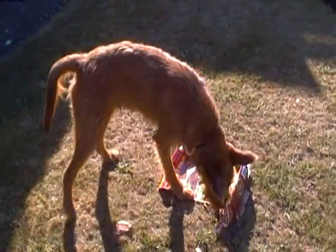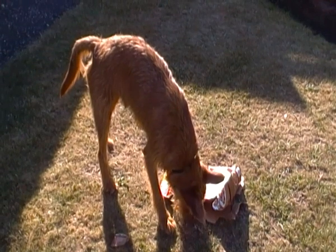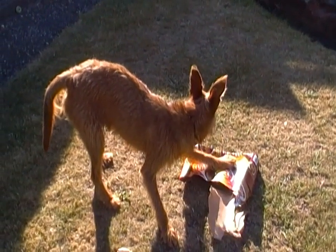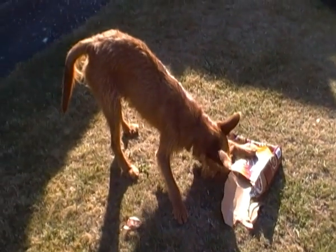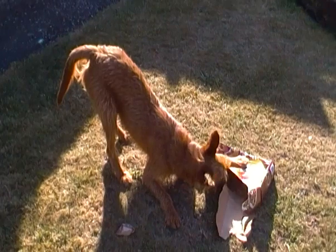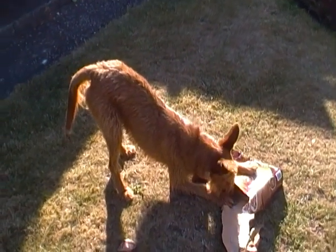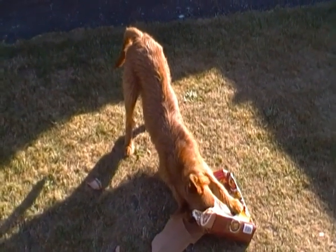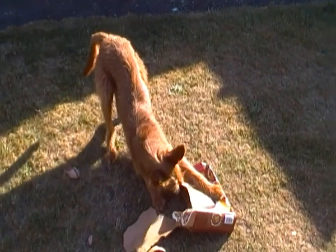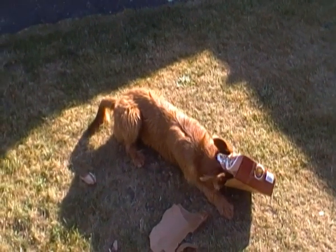Ah, yes. You're gonna have to either rip more of the box or get your head inside, Buck. Yes, like that. Guess that's the way to do it for you, getting at those treats. Yep, now his head's in the box again.